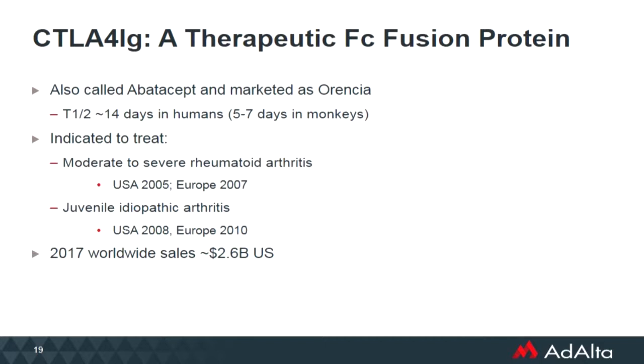Its half-life is approximately 14 days in humans, which is a nice long half-life, around 5 to 7 days in monkeys. So this ability to bind to neonatal Fc receptors is working. And it's indicated to treat moderate to severe rheumatoid arthritis. It was approved in the USA in 2005, in Europe in 2007, and then Bristol Myers Squibb extended the activity of this drug in some nice life cycle management activities, expanding it into juvenile idiopathic arthritis in 2008 in the US and 2010 in Europe.